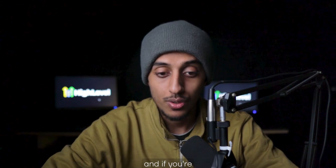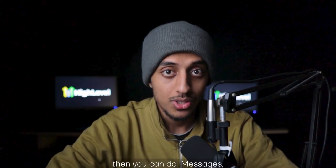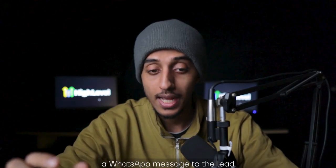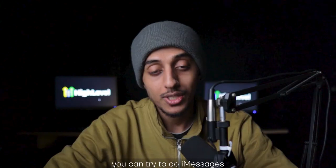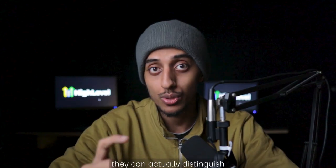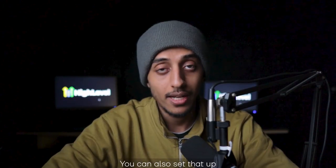Now you can do it in different places. If you are in the US and you're building the offer for the US market, then you can do iMessages, you can do SMS, you can do WhatsApp as well. There is a setup in Gohighlevel where you can try to send a WhatsApp message to the lead, and if the person doesn't have WhatsApp, it will send them an SMS, right? So you can set it up that way. And also you can try to do iMessages because a lot of people in the US use iPhone. So they can actually distinguish between an iMessage or a normal SMS, right? You can also set that up inside of GHL.